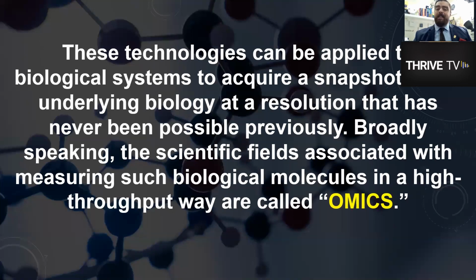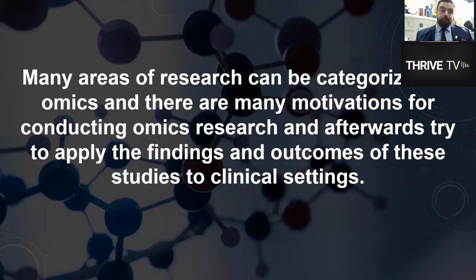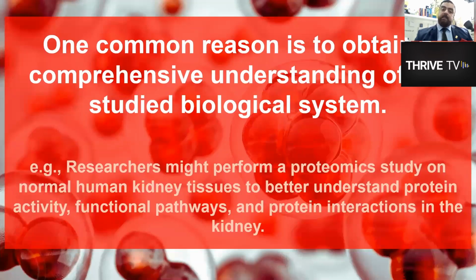In general, broadly speaking, we can say that the scientific fields associated with measuring such biological molecules in a high throughput way are going to be called omics. This is the simplest definition that we can give to omics. And as you already know, there are many areas of research that can be categorized as omics, and there are many motivations for conducting omics research and afterwards trying to apply the outcomes of these studies to our clinical settings within our healthcare organizations, or even for research and development departments in other organizations.